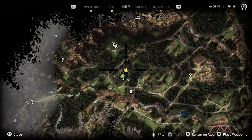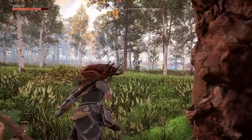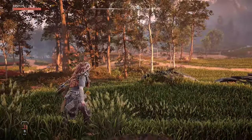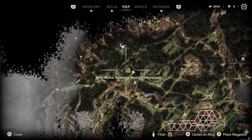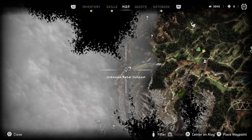And let's check the map. Green. I like it. Yeah, I like that one. That was very cool. That might be my favorite one so far. I like that one a lot. Go on, little piggy. Go on, little piggy, and live your life. All right, so we do have a few more. Oh, we have another bandit camp, a rebel outpost.